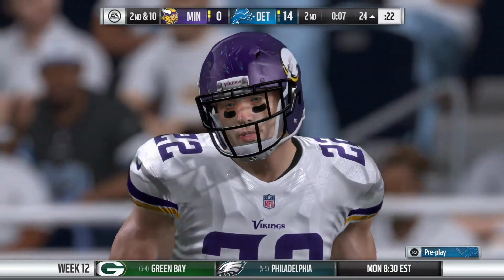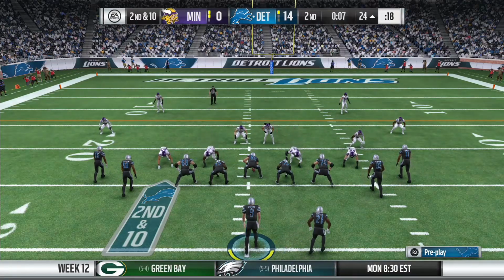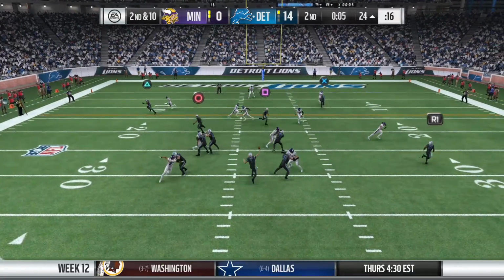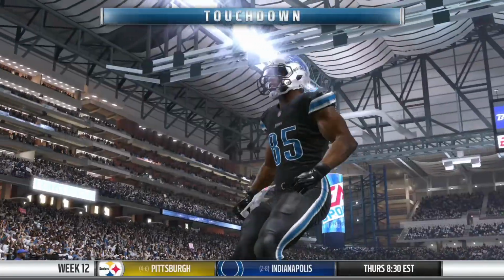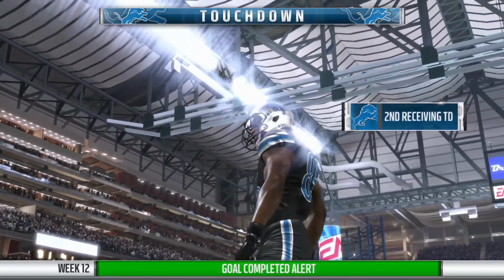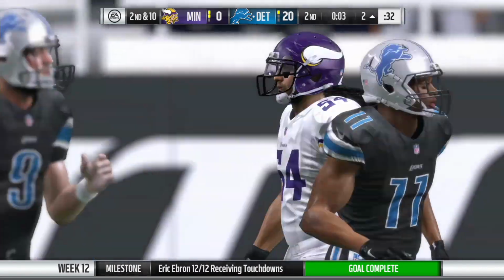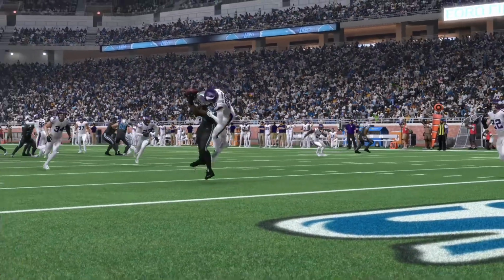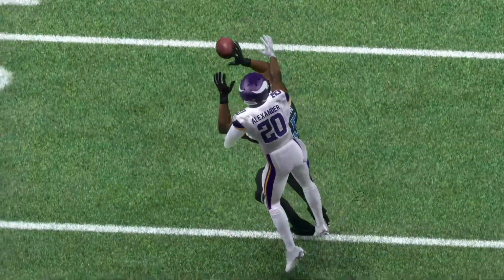Offense looking to avoid a 3rd and long. It's 2nd and 10. 4 down, check, 4 down. On 2nd and 10, Stafford. Oh, battle for it here, and this will be caught. And he takes this one in for a Lions touchdown. Eric Ebron in the final seconds of the 1st half. And the Lions add on to their lead. And that's a lead that excites a team as they head into the half. Good way to finish things off.